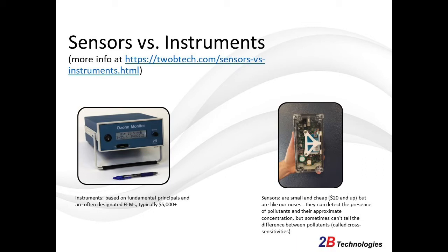Sensors, on the other hand, can be thought of similar to your nose. They can detect the presence of pollutants and their approximate concentrations, but sometimes they can't tell the difference between pollutants. In the sensor world, that's called a cross-sensitivity. Due to their small size and low cost, they have become very appealing to community groups and educational groups in air monitoring, but they have some limitations.